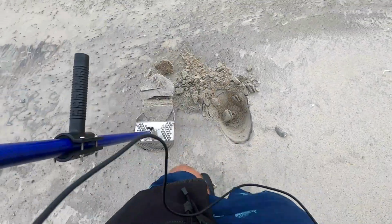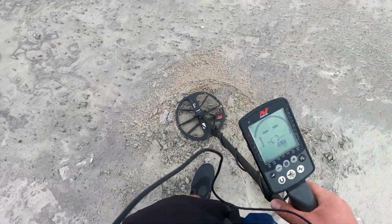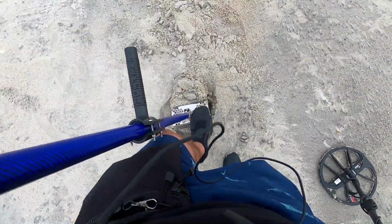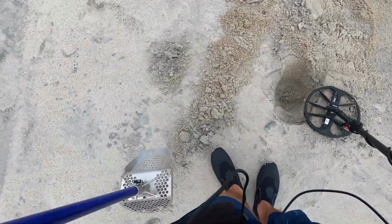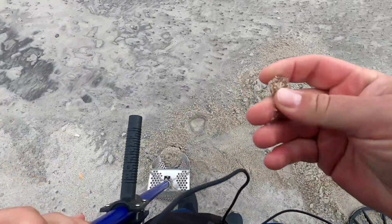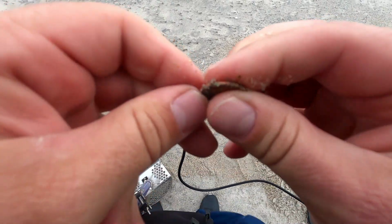I don't know if you can see it. It wants to be a solid 25, but then it jumps to like 30. So I think it's gonna be a dime, but I don't know. It's never good when it sounds worse after scooping. Oh, there it goes. Sounds good now. 23, 24. Copper penny, I think. Oh no, it is a dime. Very thin. Alright, yeah, we just need a nickel now.